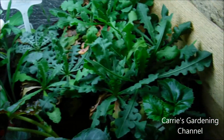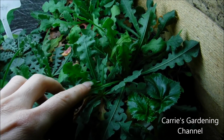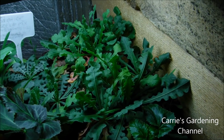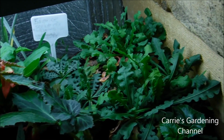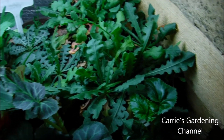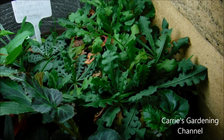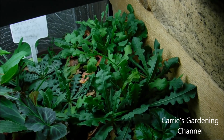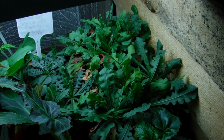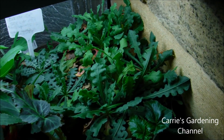They're doing very well. They haven't started blooming for me yet. They probably need a little bit cooler temperatures to start blooming. So, I can't really do too much about that indoors. So they're going to kind of have to wait until they go outside. So I just wanted to give you a quick update on how they're doing. We're still feeding them. We still check them for water.